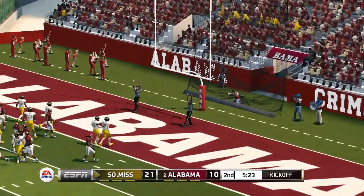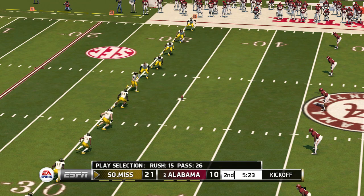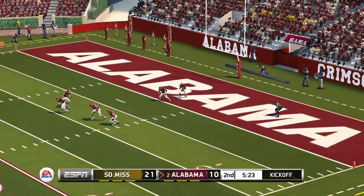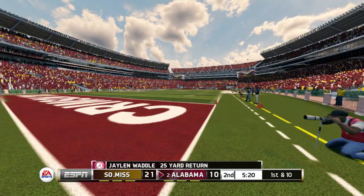He splits the uprights with the extra point. An 8-play, 59-yard drive. And they come away with a touchdown. Stein, ready to kick. He just drills this one. He's to the 20. They'll bring him down to the 23-yard line.